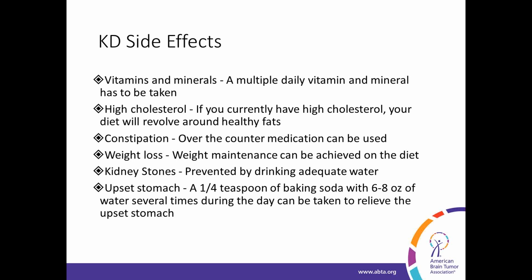Another side effect could be constipation due to the lack of a lot of fiber in the diet. What we use is over-the-counter medications such as Miralax, Senna, Dulcolax. Any one of those can be used to really help promote regular elimination and prevent constipation.